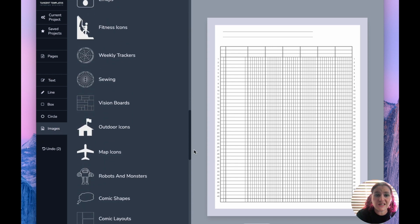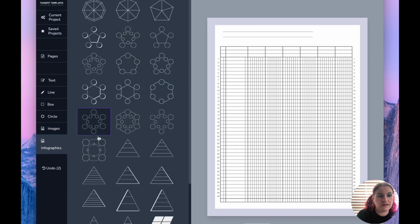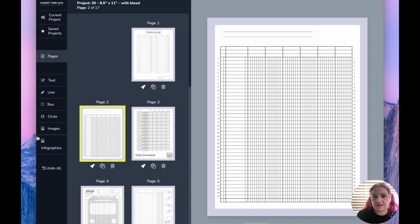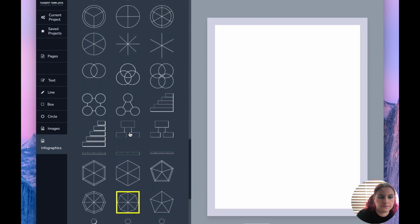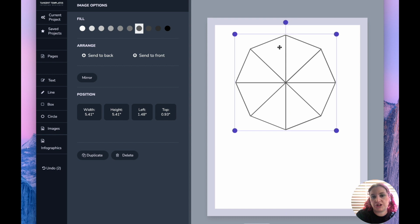Similarly, use the infographics, like really experiment with the infographics, which are here, because some of these go really, really well with financial pages, especially things like the hexagons, or I think that's an octagon actually. You can add different elements that you want to track. So you can make a page with this octagon. In fact, if I start a new page, you can use this octagon, make it huge, and have all the different things you want to save for.